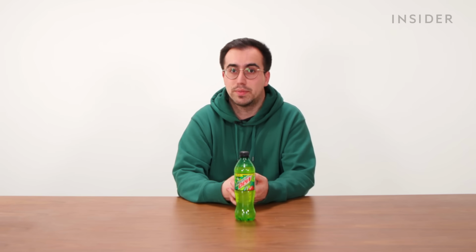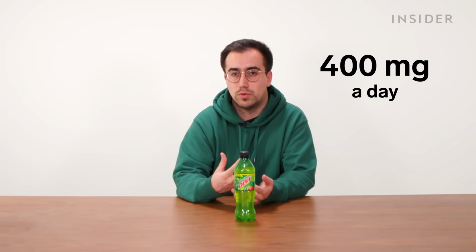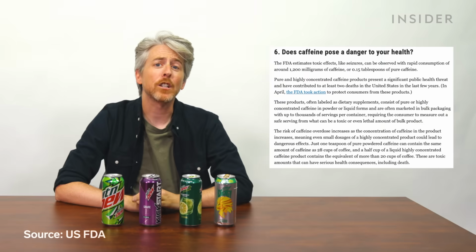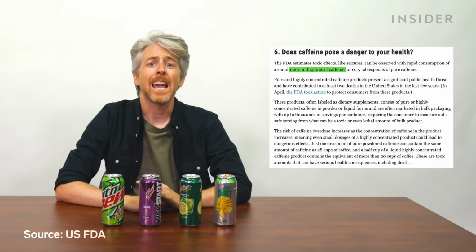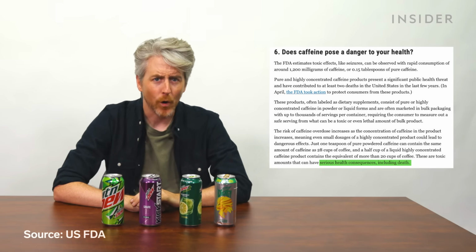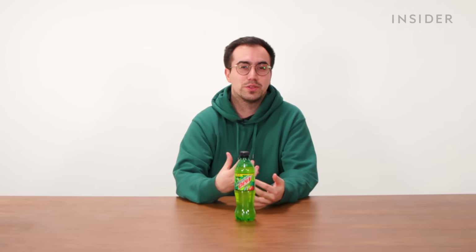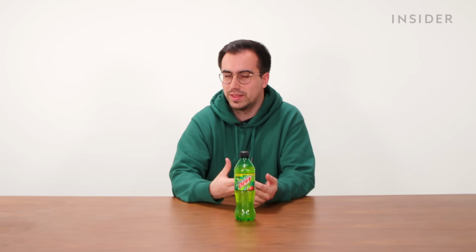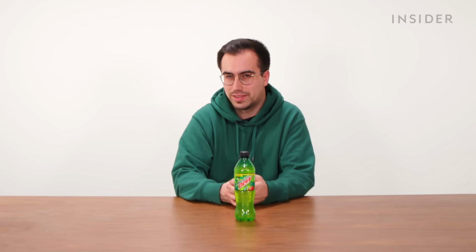For reference, the FDA recommends that the average healthy adult shouldn't consume more than 400 milligrams of caffeine per day. That's just over 2 of those Mountain Dew Energies. It's around the 1,200 milligram mark where you're actually putting yourself in danger. According to the FDA, ingesting 1,200 milligrams of caffeine and you may experience seizures or put yourself at risk of cardiac arrhythmia. So please do not drink more than 6 of these at one time. The good news is that the lethal dose of caffeine is around 5 grams. So to actually overdose on Mountain Dew, you'd need to chug 28 of the Mountain Dew energies in pretty quick succession. What a way to go.